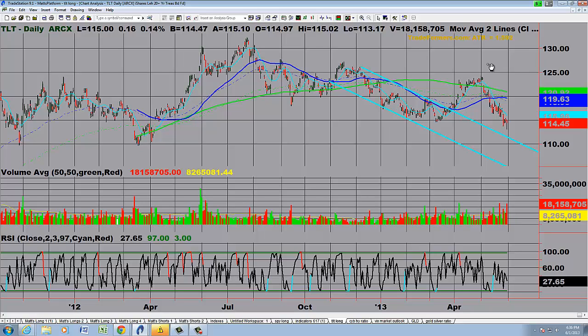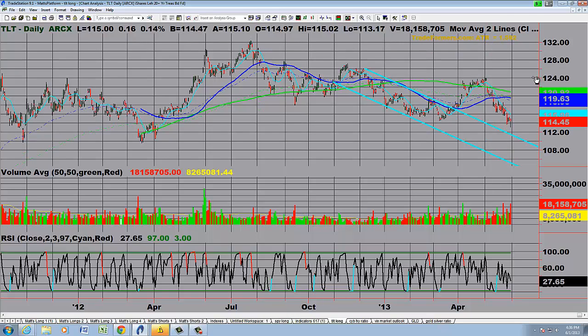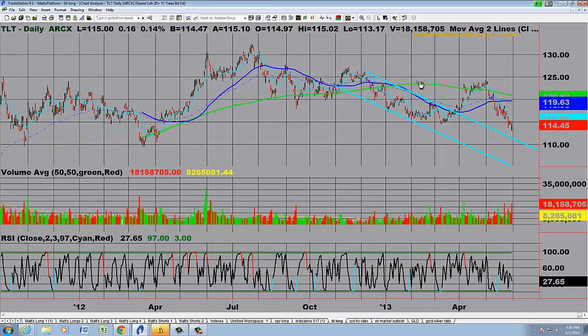Certainly a lot of people are expecting either a serious correction here with the advent of higher rates, and no one is really sure what the Fed is going to do. But nonetheless, this trend is certainly unfolding here. Rates look like they're going to be heading higher over the next cycle, or the next secular trend.